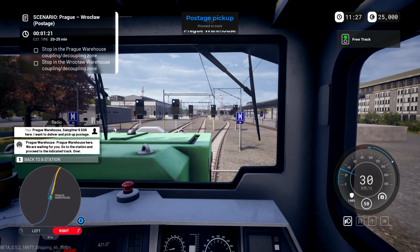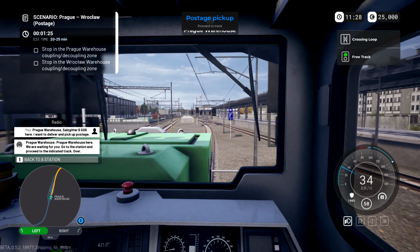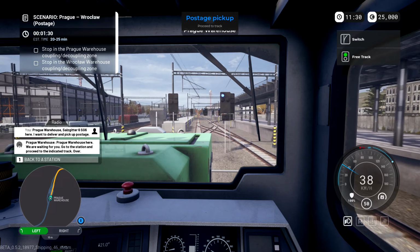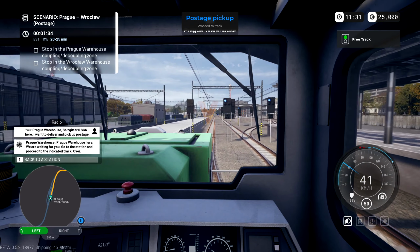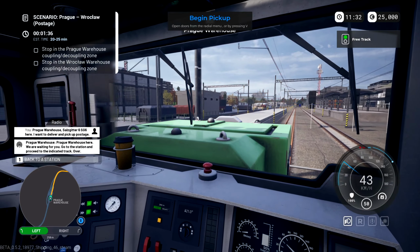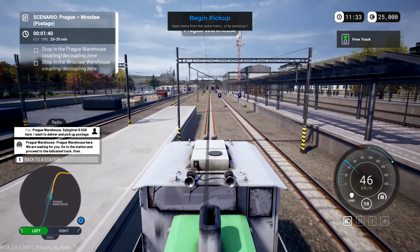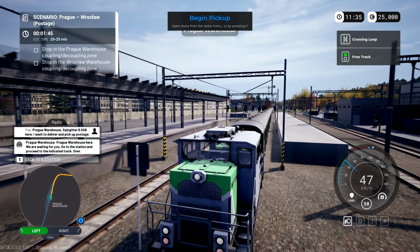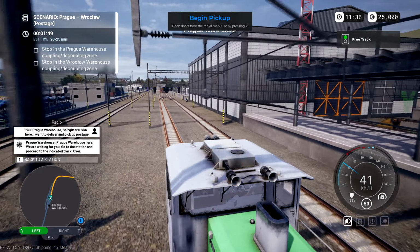So this scenario feels slightly more like a tutorial. I thought this was going to have the manual decoupling, or the sort of manual coupling that you get, but these wagons are already on board. But that's totally fine. We'll manage. We'll live. We'll do this, because I want to see if it is actually any difference. But I think we're literally just picking up mail.